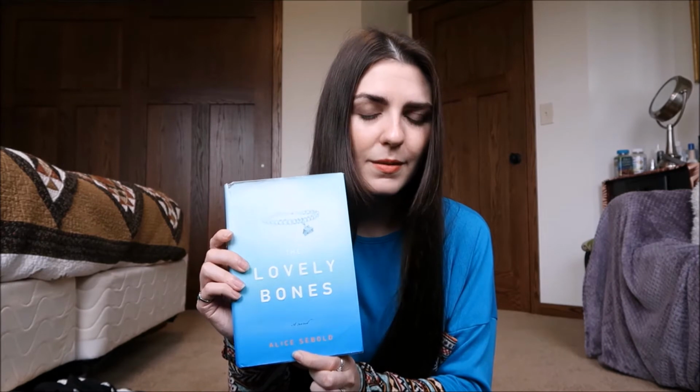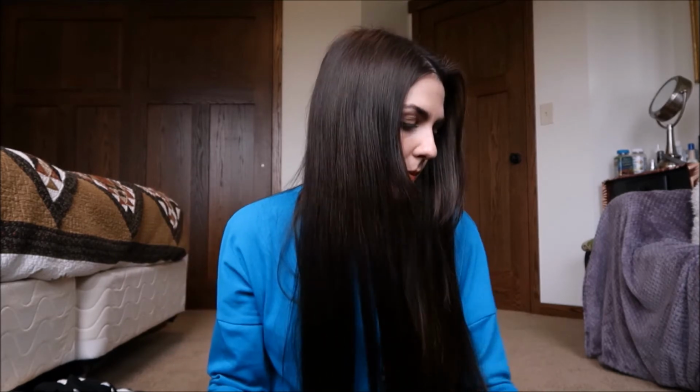Next, I got The Lovely Bones. I've seen the movie a really long time ago, and I've heard great things about the book, so I thought I'd pick that up. Got a book that's called At First Sight, and it's written by Nicholas Sparks, and I like a lot of his books for the most part, so I thought I'd pick that one up.